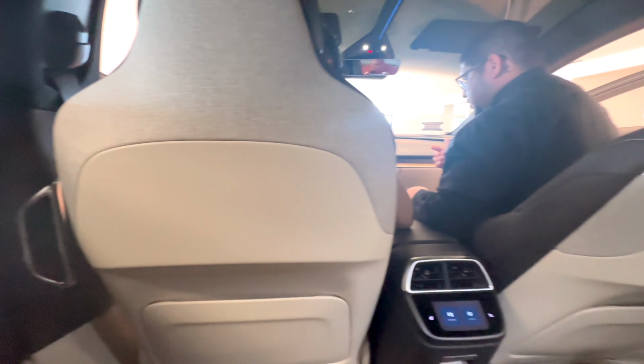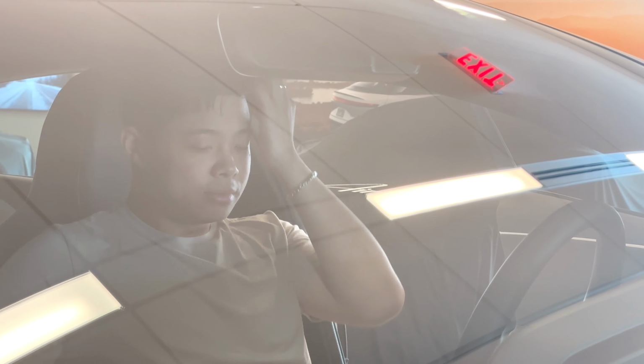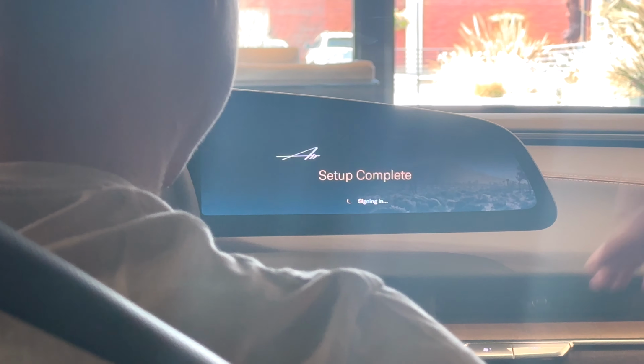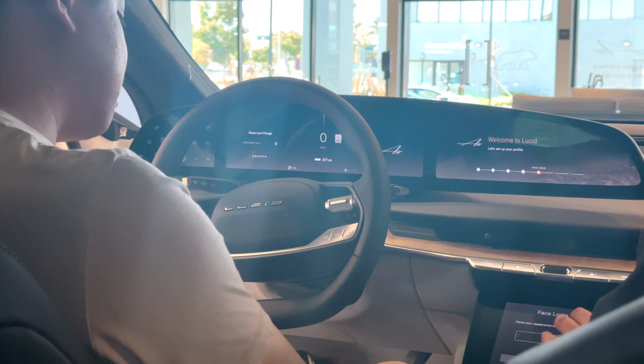Once we got inside the car, the delivery associate walked me through initial setup, and it's pretty interesting. They start off with a face scan, which allows them to recognize your profile when you get in the car. Your profile is also tied to your key. You get 2 keys, and each one can be assigned to a person.